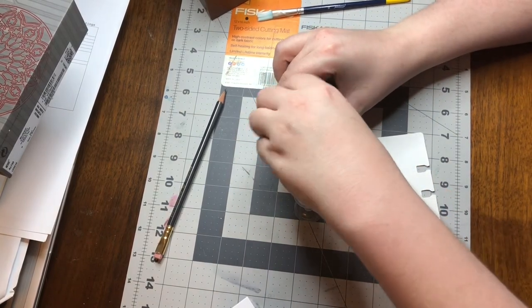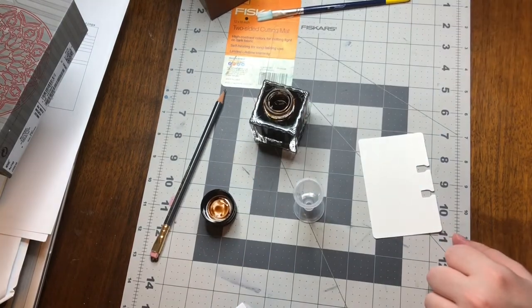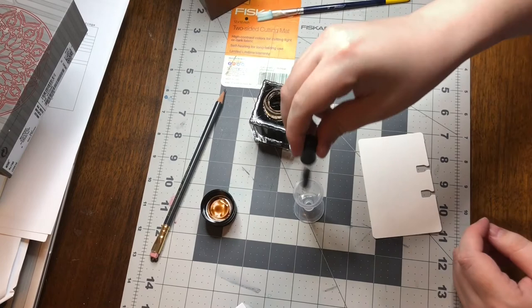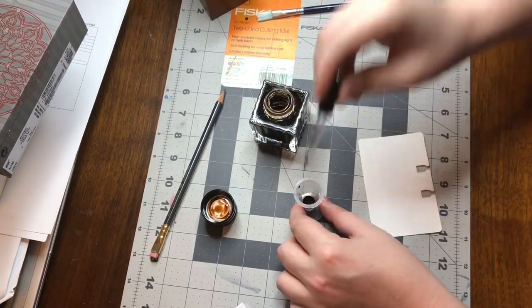Jesus. Now that didn't explode. This is probably overkill. I don't think I really need to do this. But, you know, why not? We're having fun.